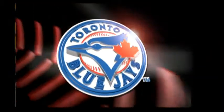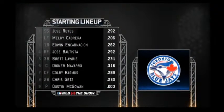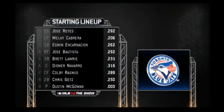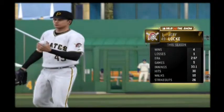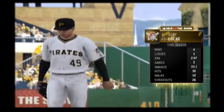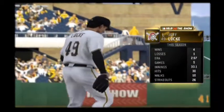We'll hear more from the guys as the night moves along, but first, let's bring in a look at the starting lineup for the visiting Toronto Blue Jays, as their order will read like this. Jeff Locke will have the challenge of stopping these guys. This is a guy that's got a workhorse mentality out there, not afraid to throw a lot of pitches, but if he gets careless with his location, he can be hittable.